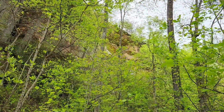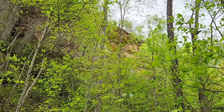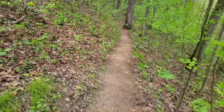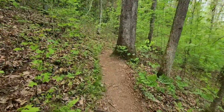Yeah, right here on the Double Arch Trail, if you look up towards the end of the ridge, you can look through and see Double Arch. It's pretty cool. But we're gonna keep hiking the trail around out to the end of the ridge, make our way up around to Double Arch.